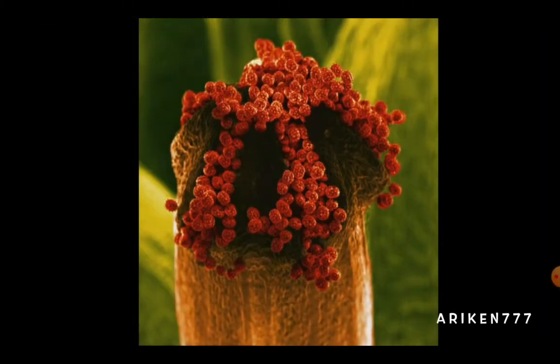All right, this is the bright red pollen of the colt's foot flower. It's the middle part of the flower. Look at that.